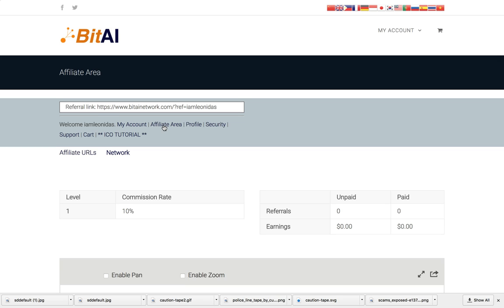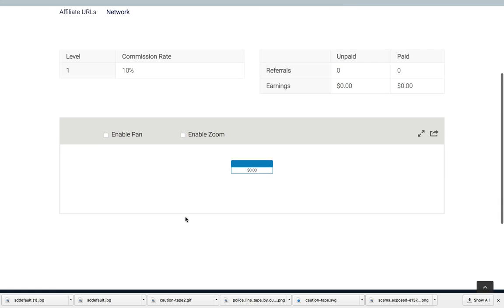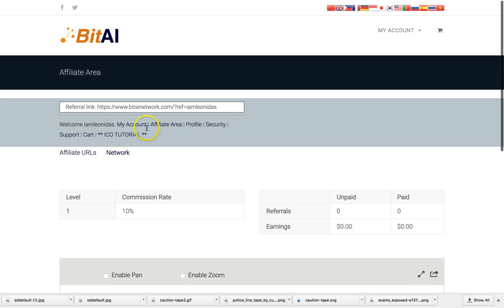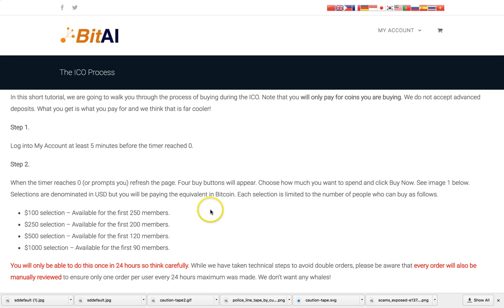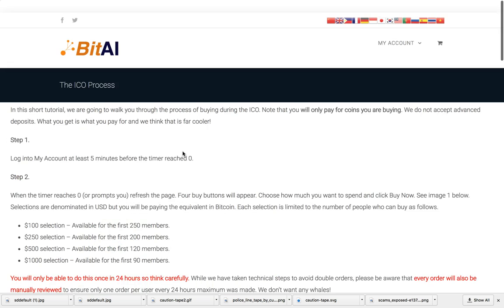Understanding the process of where to buy coins and how to get your coins shipped and all that good stuff. As you can see, I've just signed up for mine not too long ago. I'm still working on getting my Bitcoin over here so I can purchase some Bitcoin myself. I'm going to go through their ICO tutorial. I'll probably shoot a video on that and share it with you so you can have an audio walkthrough of it and understand what's going on. Matter of fact, might just do it right now.